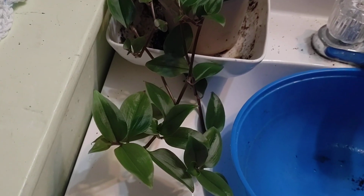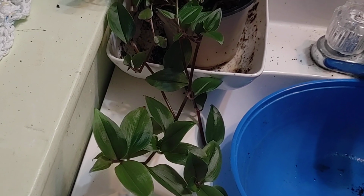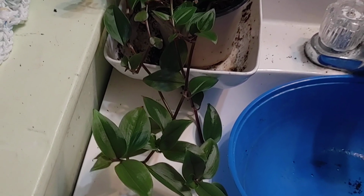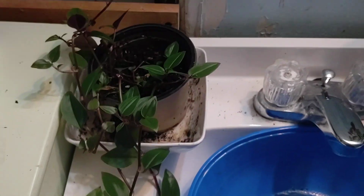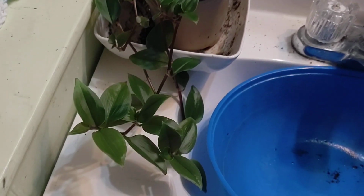And with this plant, if you break off a piece and put it in a glass of water, take off the two bottom leaves, you'll get more. You can give one to a friend, or you can stick it back in the pot and make yours bushier. It's just a cool plant.